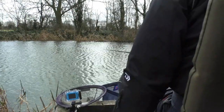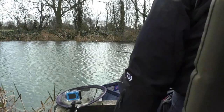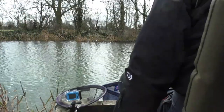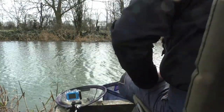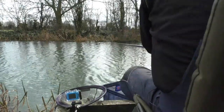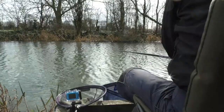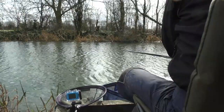They're normally in big groups, so once you start plugging away at them, you can guarantee quite a few. And then what will happen is the roach will tend to move in, or the skimmers, and they'll basically just bully the perch off. And that is ideally what we want. But because the silvers will see the perch feeding, it does tend to attract them in, because the fish are nosy, they're really curious, and they will come and investigate things.